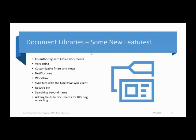You also get something called versioning. Right now we sort of do a manual version on things, right? You save a document and you save it as, you know, business plan 1, business plan 2, business plan 3, and you kind of rename it yourself to come up with your own versioning. With document libraries, when you're using the modern document library, by default, it has versioning turned on. So every time you save a document, you can go back and see prior versions of that document. And it's all built in.